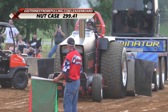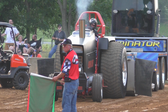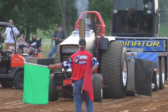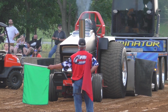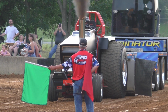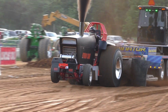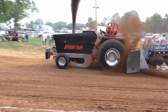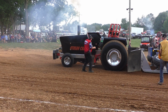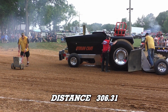Second place last Friday night in Shippensburg, former champion tractor, number 3 in current points, Corey Hoyt, with 4,000 horsepower of 970 out of Shickshinny. It's called Stress Case. Patriot.